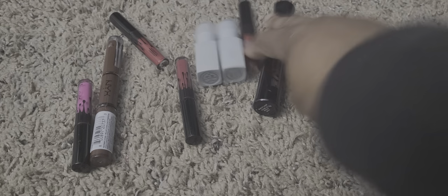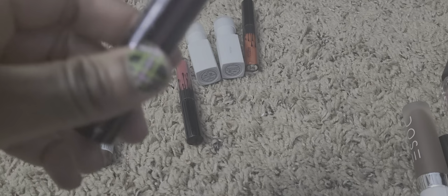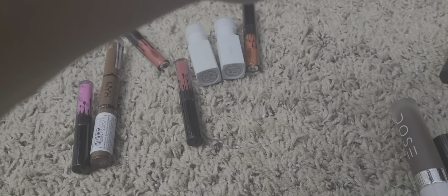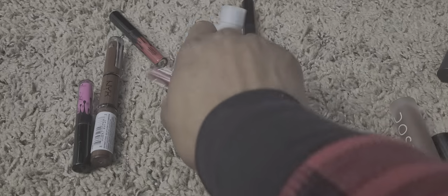And then I have this Buxom one. This is in the shade, the Buxom Vava Plump Come to Dolly. She's going. This is not my color that I love. Also reminds me of this. Yeah, definitely reminds me of that. This is the Fenty Stunna Lip Paint, and this is the Come to Dolly from Buxom. If that's something you're looking for, just a little show you, it kind of is similar.